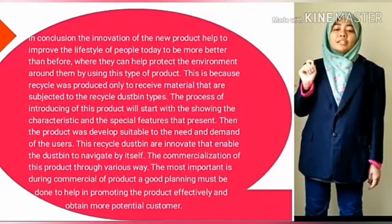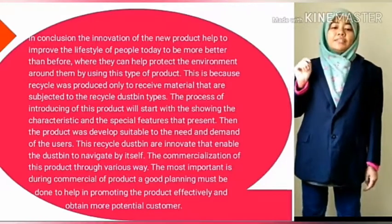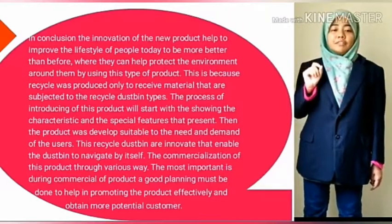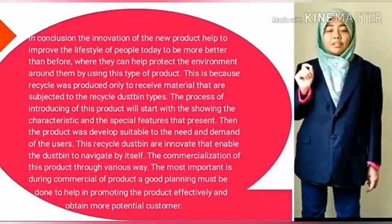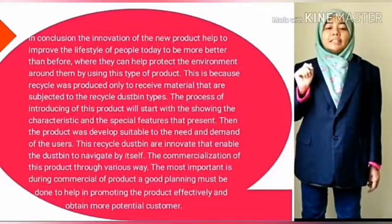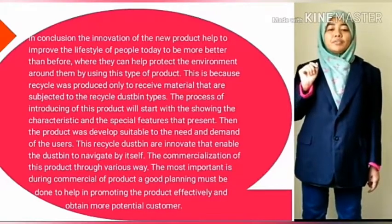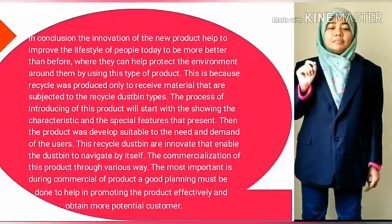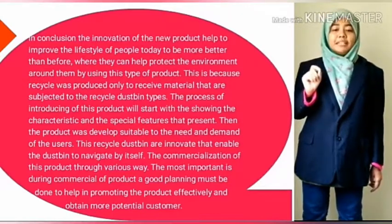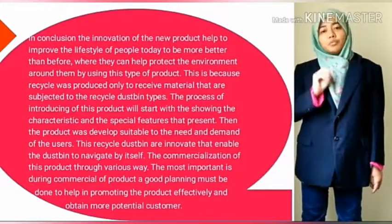The process of introducing this product will start with showing the characteristics and special features it presents. Then, the product was developed to suit the needs and demands of the users. These recycled dustbins are innovative, enabling the dustbin to navigate by itself. The commercialization of the product will be through various ways. The most important thing during commercialization is that good planning must be done to help promote the product effectively and obtain more potential customers.